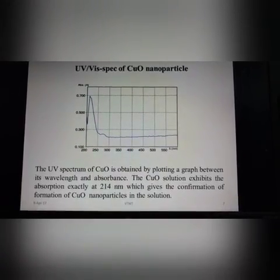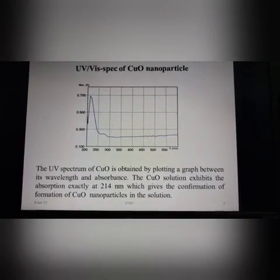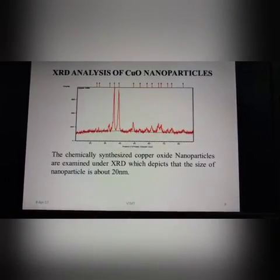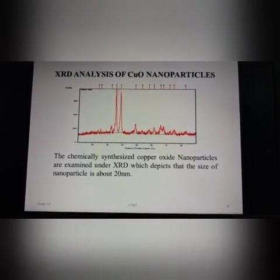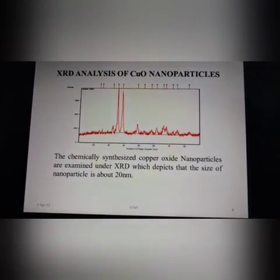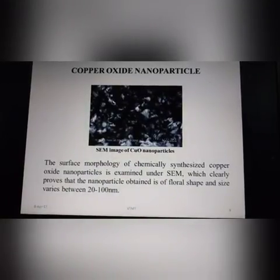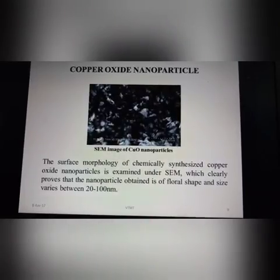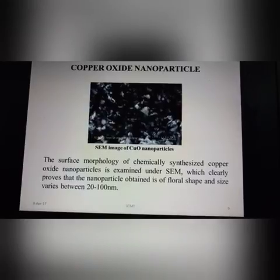We have obtained a peak at 214 nanometer, which proves that the copper oxide nanoparticle size is less than 100 nanometer. Our next characterization is XRD analysis. This is the image of the XRD analysis. We have obtained two peaks, and the size calculated based upon the peak is about 20 nanometer. This is the same image of copper oxide nanoparticle. Here it is clearly mentioned that the obtained nanoparticle size is 97 nanometer. So it is confirmed that the nanoparticle is of floral shape and size varies between 20 to 100 nanometer.